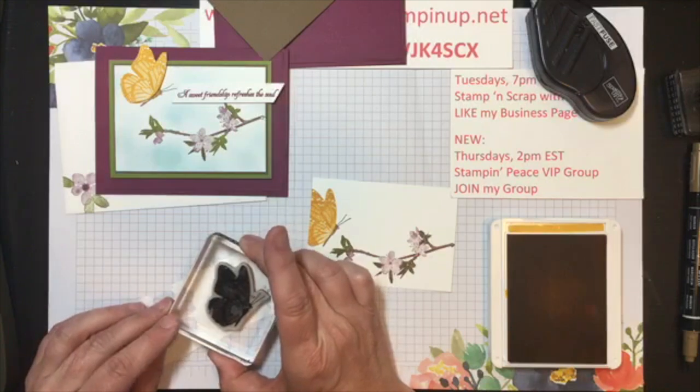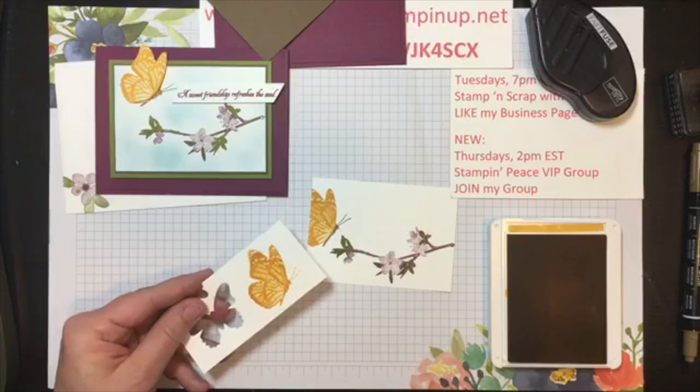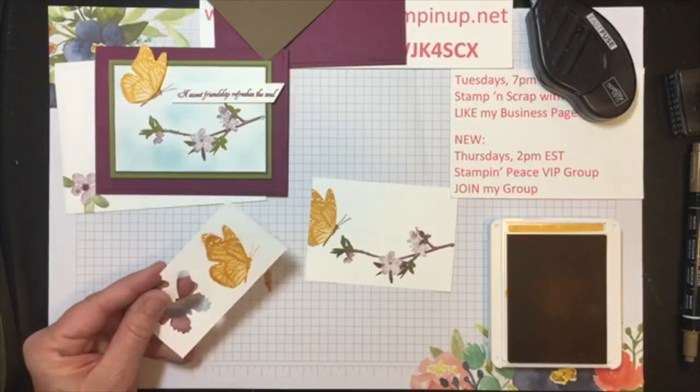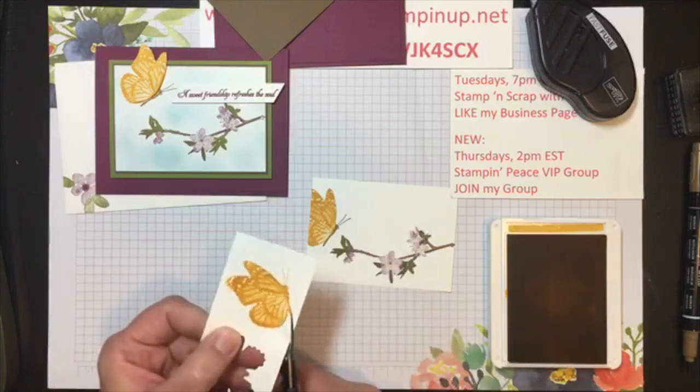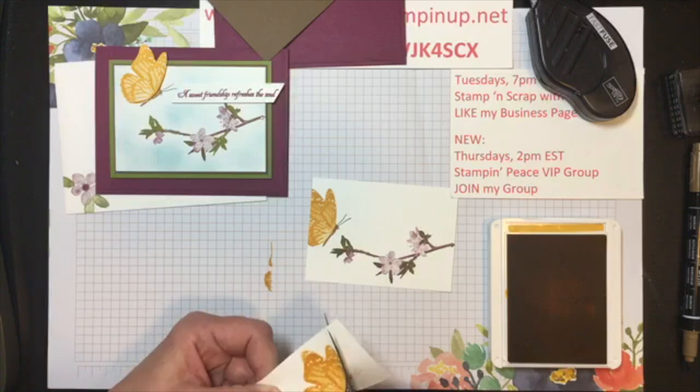Thank you. And then I'm going to stamp that again. Okay, and let this dry a moment, and then with my paper snips, I'm going to basically cut around the wings of the butterfly.